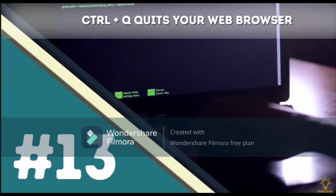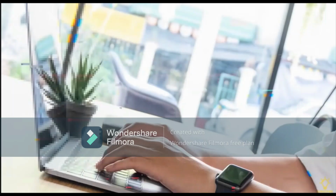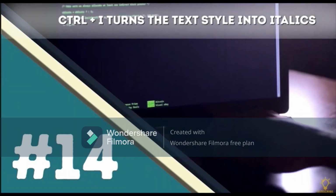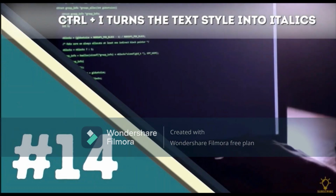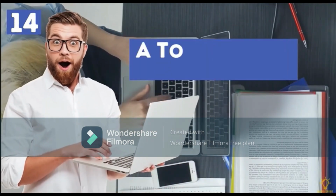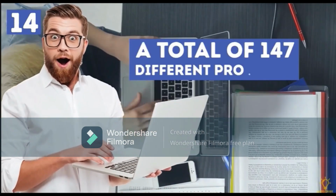Number 13. Control plus Q quits your web process. Number 14. Control plus I turns the text style into italic. So it's very easy to convert your text into italic.